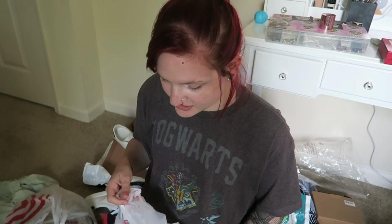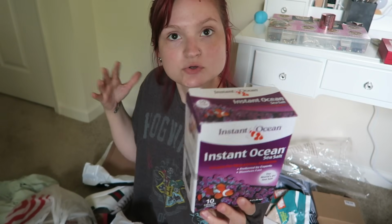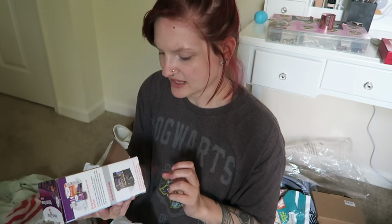And then PetSmart didn't have Instant Ocean, so I had to drive all the way to Petco, which is not close to where I am, and get some Instant Ocean. So this is the 10-gallon Instant Ocean to make authentic sea salt ocean water. So that is what I saw online, so that's what I bought. I think it was like $10. It wasn't too bad, and it'll last me a little while.